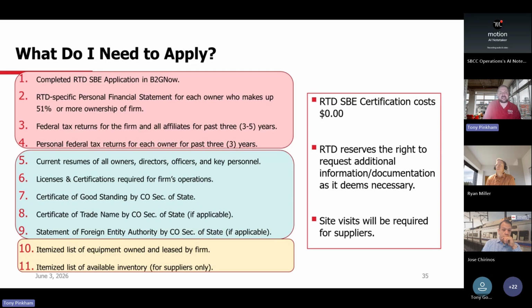So if you are a DBA, doing business as a separate entity other than the main title for your firm, this is the form that's going to be required as a trade name, so that we could have you in there as a DBA, doing business as.